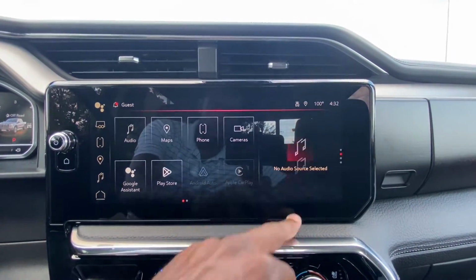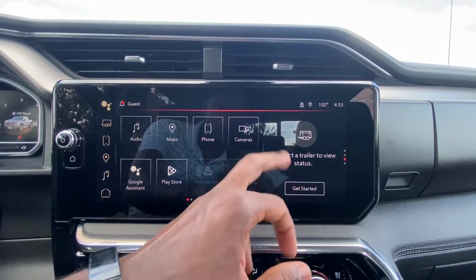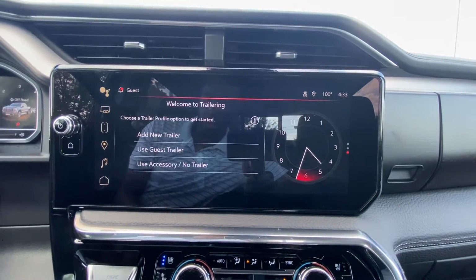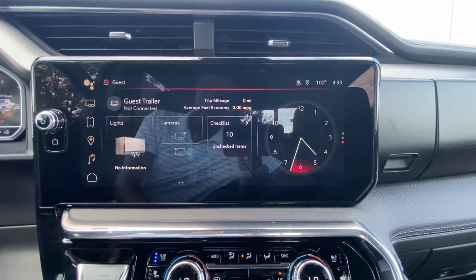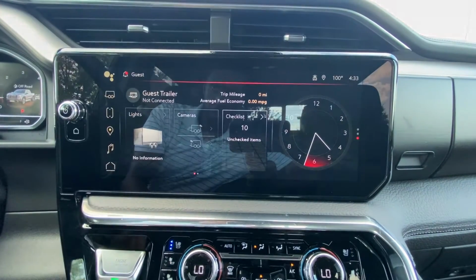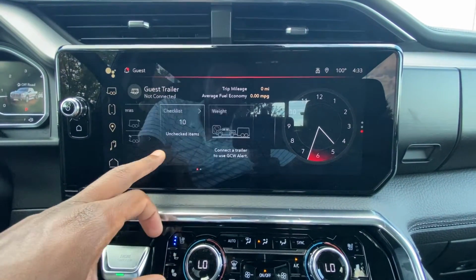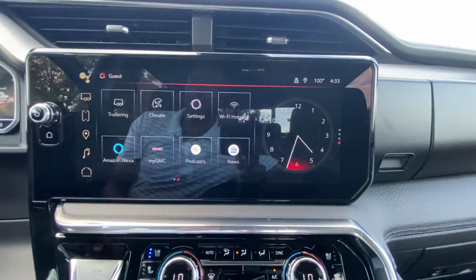Now I do like the side menu here. You can scroll through and you can either see the map, the audio, the trailer status, or you can have a clock up there. Now for the trailer, I'm going to get to that while I'm talking about it. You can go in here, add a trailer, use a guest trailer. We're going to use a guest trailer just so you can see what you can do. So the lights here, you can go through that. You do have that camera view when the trailer is connected, so you can kind of have a 360 view of the trailer. And then you have your checklist as well as being able to calculate your weight there.